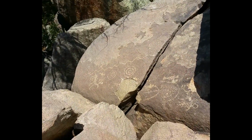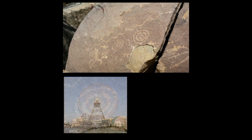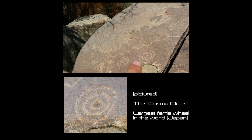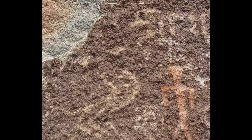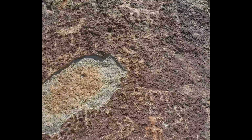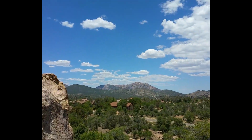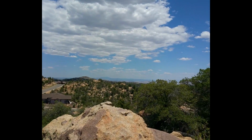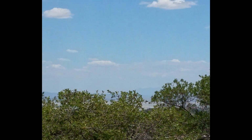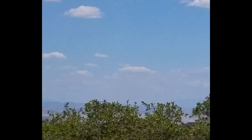Here's a view from above, looking at the same mysterious ones we were looking at before. Again, there's those Ferris wheels. Okay, now this is absolutely amazing. I'm right up close to these petroglyphs at the top of the hill. There's Granite Mountain. Sure enough, right in there, the holy mountains of Flagstaff. You may only be able to see their peaks peeking up and blending with the clouds.